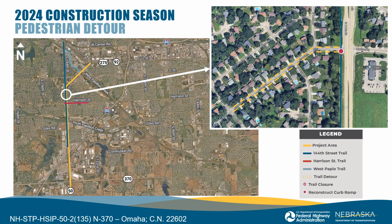With the pavement reconstruction in this area, we will be required to reconstruct curb ramps as well. At the intersection of Highway 50 with Drexel Street, we will need to detour pedestrian traffic from the 144th Street Trail down Drexel Street to the intersection with 147th Street and then back up to the 144th Street Trail.